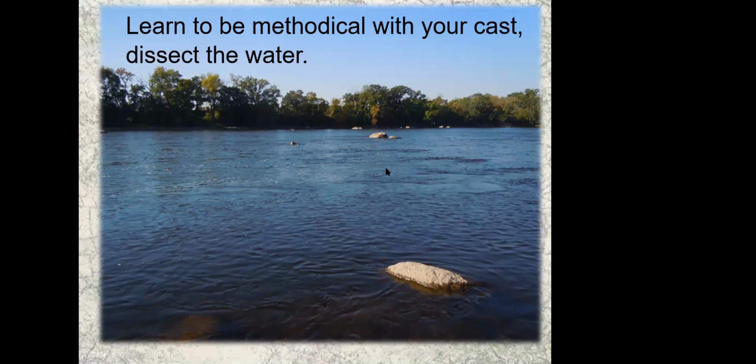You don't have to, but I do. And then just leave the rod tip right there. Don't move it, and let it belly out, and then shorten it up, make the next cast so it bellies out, and make the next cast, and so on all the way up. That's how you really fish water.